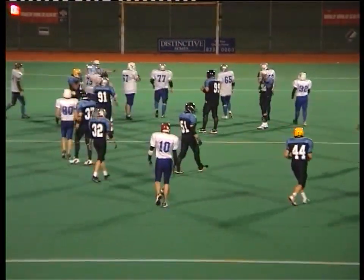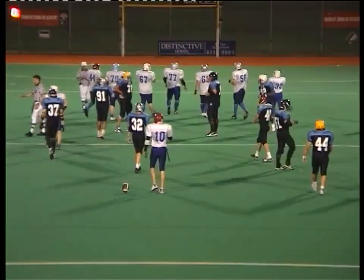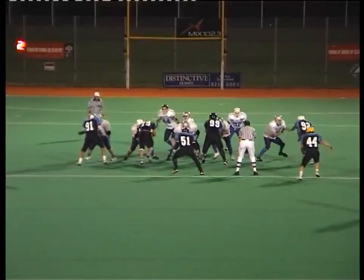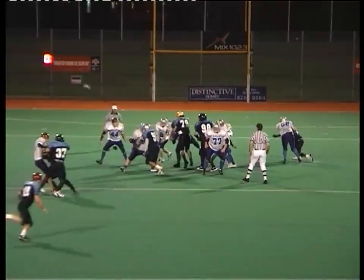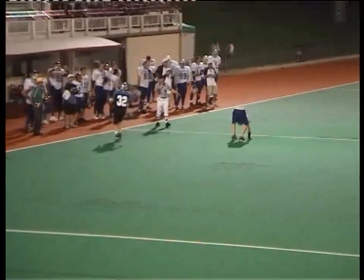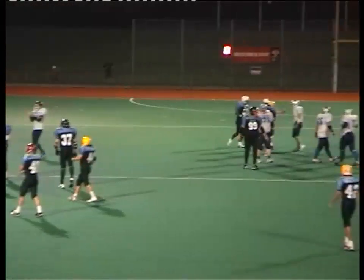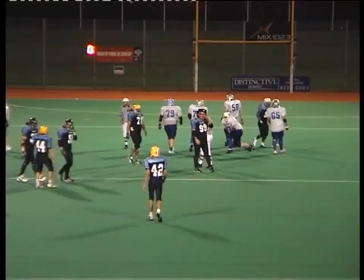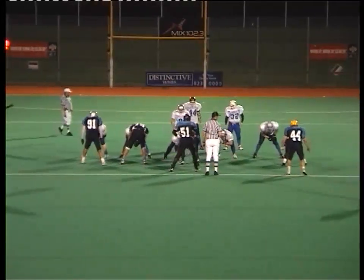Broke up an interception. And Jagger goes in motion. Little reverse motion. Very, very high pass intended for number 80, Brent Weeks. Can't be brought in. It goes incomplete. 10 to go.